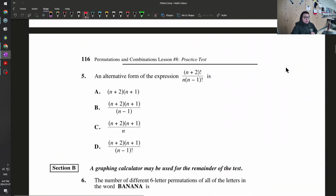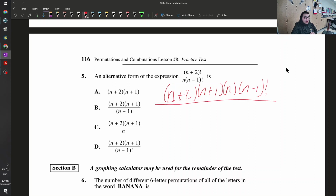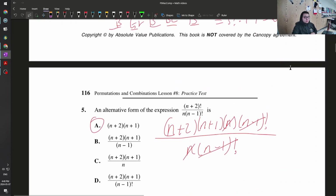5, what is the alternate form of this expression? So I have to expand the top part until we get to n minus 1 factorial, so n plus 2 times n plus 1 times n times n minus 1 factorial. Since these two are the same, we stop. Divide by n times n minus 1 factorial. What's common? This is common. This is common. So just n plus 2 times n plus 1. 5 is going to be A.